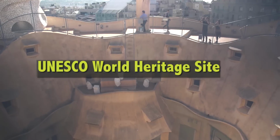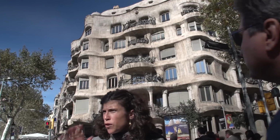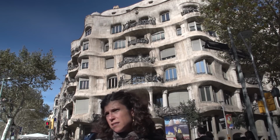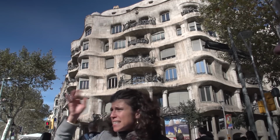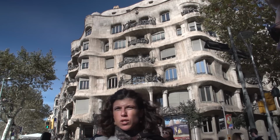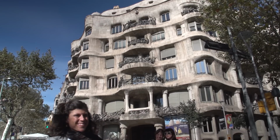I think it's a World Heritage Site. Gaudi has in Barcelona 13 works. From those 13 works, 5 of them are UNESCO World Heritage Sites. So in his lifetime he was not that recognized, he was seen like a little eccentric architect with a very tough character to talk to, very tough. But nowadays he's one of the masters of history.